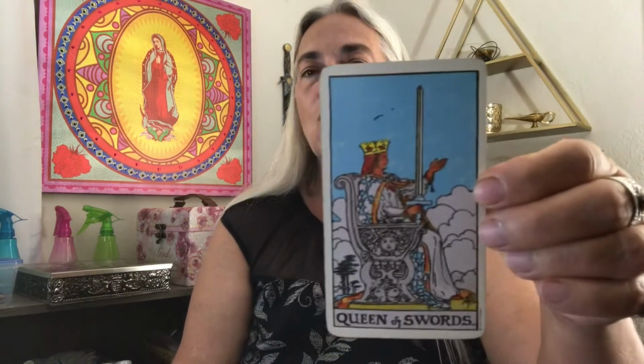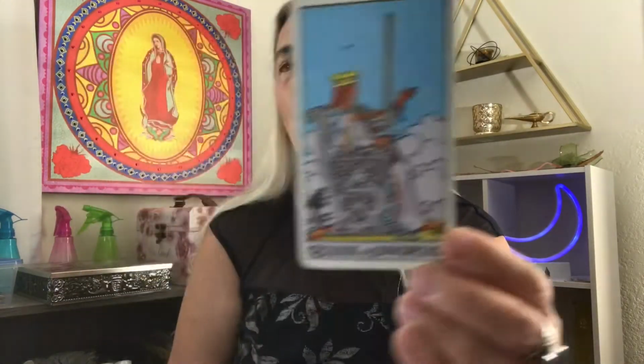Okay. All right, well, let's look and see how you would describe him to other people, okay? Queen of Swords. 10 of Cups. And 7 of Swords. I'm reading this queen as he's somebody who doesn't talk very much, but you can tell that he's thinking, that he's smart. He just keeps his mouth shut and he listens a lot. When he does speak, people tend to listen because it's not very often.